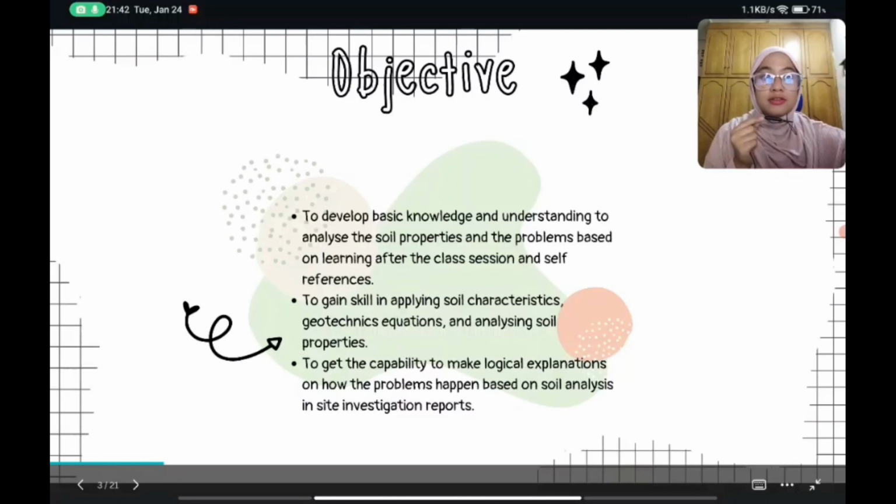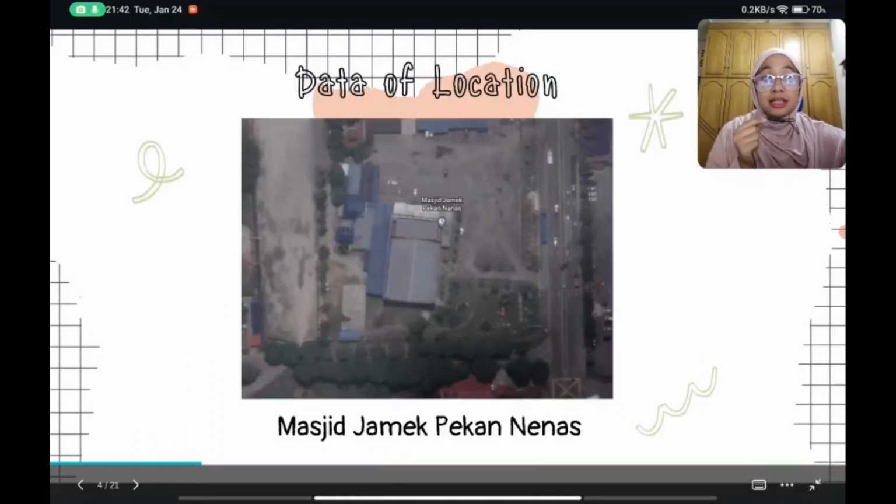Next is the objective, which is to develop basic knowledge and understanding to analyze the soil properties and the problem based on learning after the class session and self-references, to gain skill in applying soil characteristics, geotechnic equations, and analyzing soil properties, to get the capability to make logical explanations on how the problems happen based on soil analysis inside the investigation reports. Next is the data of location, which is at Masjid Jamik Pekan.